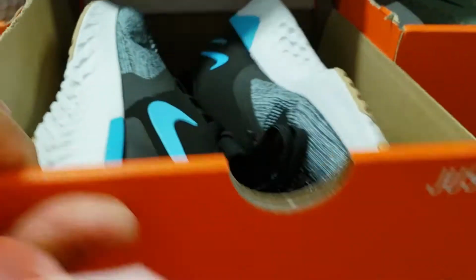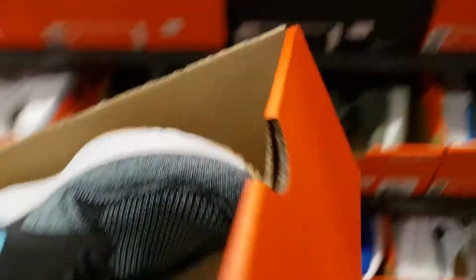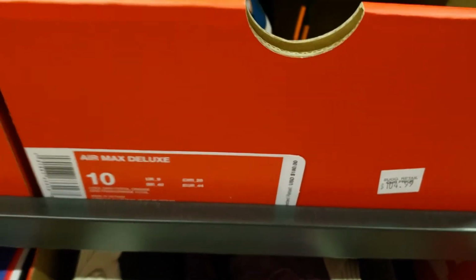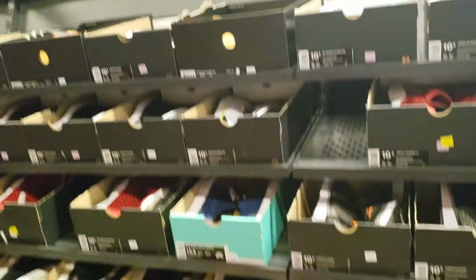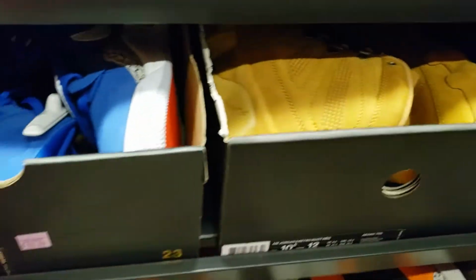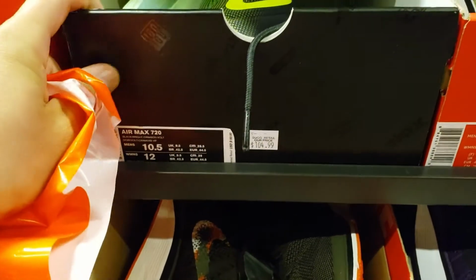These are the Odyssey React? No, these are one of the React shoes. Oh yeah, the Odyssey React. Not bad. So got these Air Max Selects, 105. Not bad. In the size 10.5. So the Jordan section is a little bit bigger. Got some SPs right there, but they got a big run of those Jordan 9 boots. Those hit for $139. Still in the 10.5.